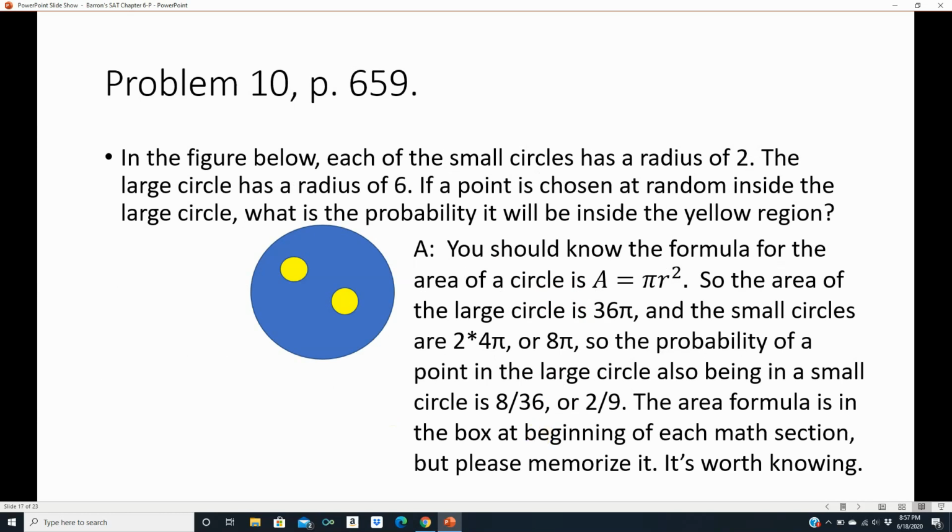All right. Problem 10, page 659. In the figure below, each of the small circles has a radius of 2. The large circle has a radius of 6. If a point is chosen at random inside the large circle, what is the probability it will be inside the yellow region? Well, you should know that the formula for the area of a circle is A equals pi r squared. That is, area is equal to pi times the radius squared. So the area of the large circle is 36 pi because we know the large circle has a radius of 6. And the two small circles have a radius of 2.